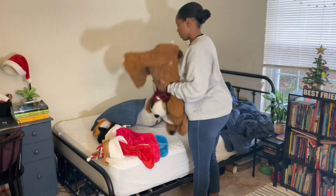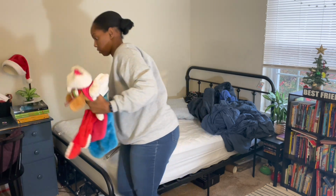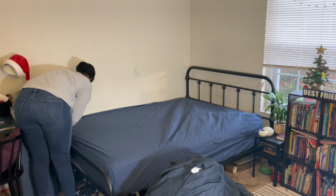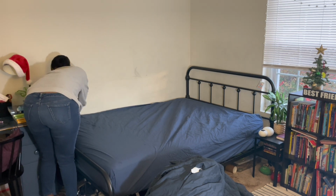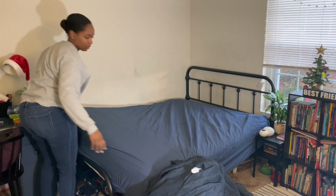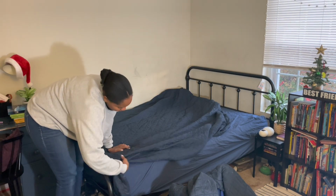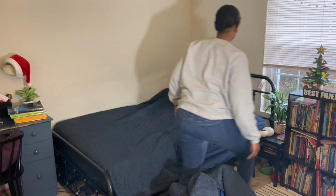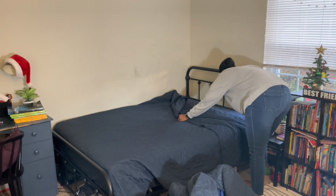Much later, as you can probably tell by the lighting, and their bedding is now washed and completely dried. So I am going to fully make their beds because I know that they're getting ready to go to bed soon, but when I fully make their beds like this, it's easier for them to make their bed the next day. Their beds are against a wall, so it kind of keeps that one side of the blanket in place. So all they have to do is like pull the blanket up, if that makes sense.